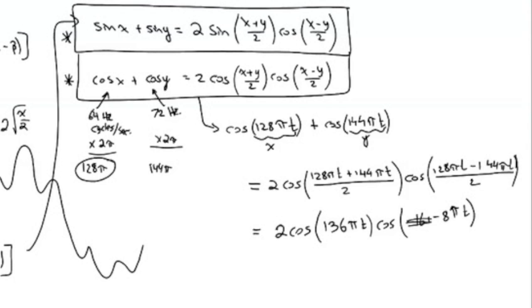cosine of a negative angle. It's going to be this one. Yeah, but what happens to the negative? Does it change the sign or does it leave? It goes out in front. It's positive. Say who what now?